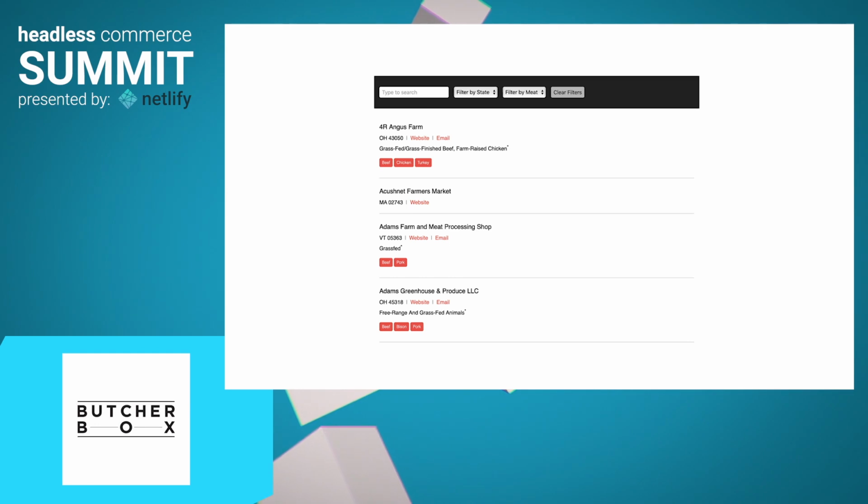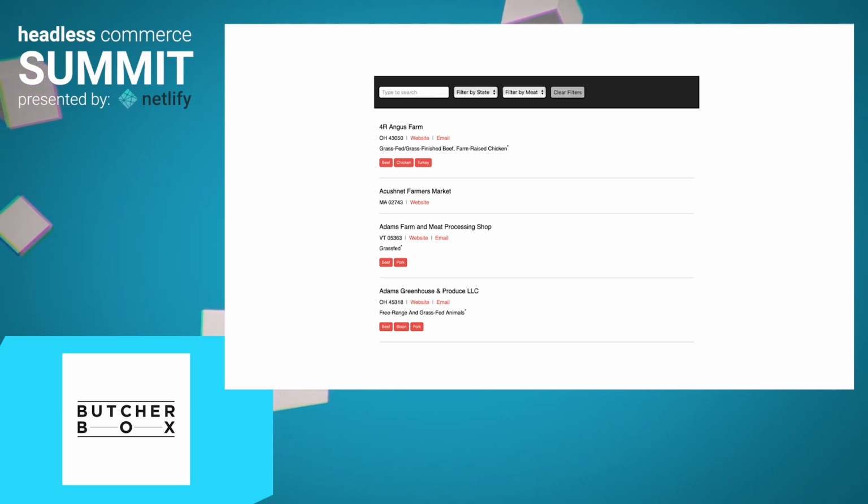I was able to write a Node script to take that CSV and put it into Contentful as content types, and then pull that into Gatsby and create these filters from the content types. And this was really quick, and that was fine because we just wanted to get this information out and available to people, as at the time it was really hard to find meat in grocery stores.